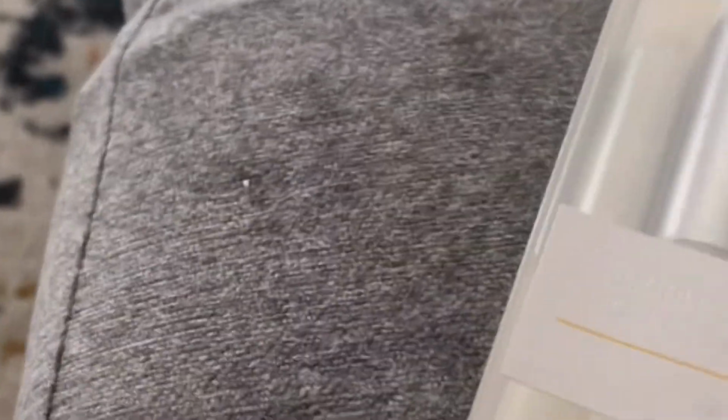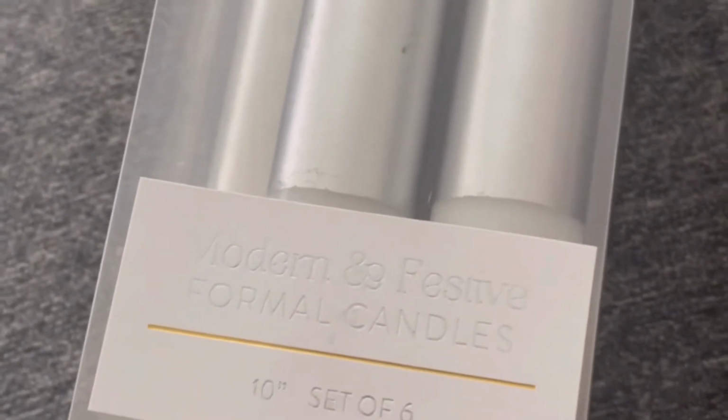And now I have to figure out, what did I do with the candle holders? I bought a few candle holders for those to go into, and I have no idea what I did with them. Now I have to find those or buy new ones. I am definitely decluttering this house.